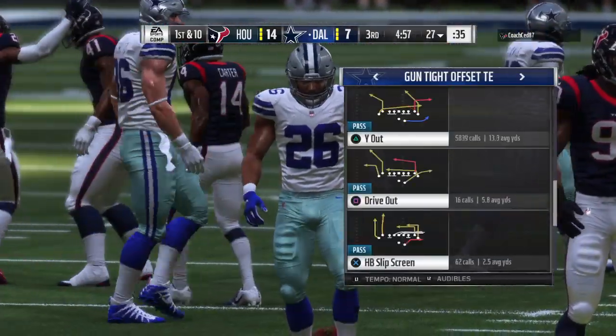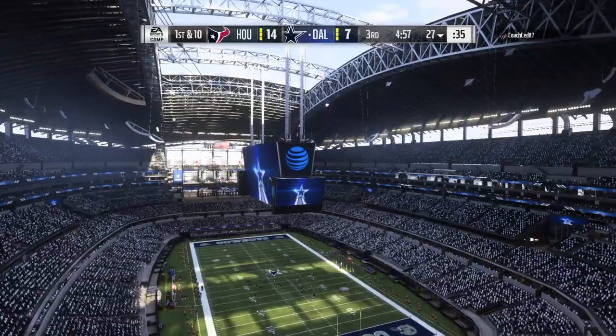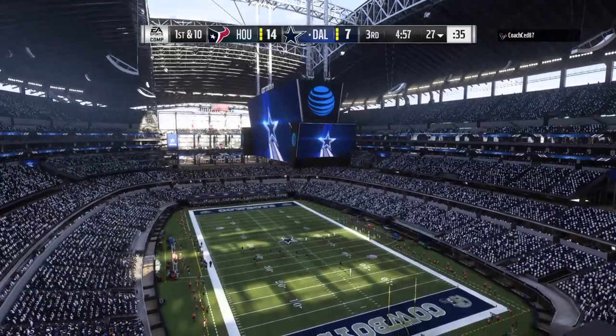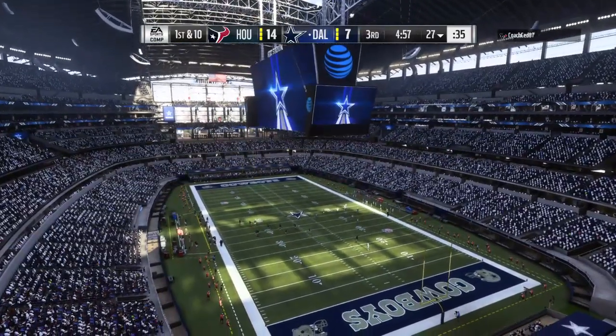Out come the Cowboys now as they'll go on offense first here in this third quarter. And last time out, they went for it on fourth down, turned it over, gave him great field position, turned into 6 points, so they've got to recover here, Charles.